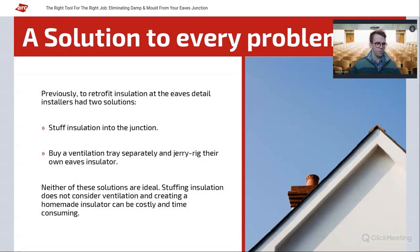Historically, with this problem, we've talked to installers and specifiers and retrofit designers, and they've just stuffed insulation into that junction. Or they used to when they weren't quite as aware of the ventilation, and that would just block any air that could get in. We'll go into some of the issues that causes, but you get a well insulated junction, but you have a terribly ventilated loft.